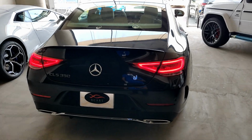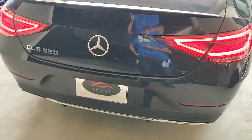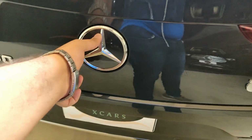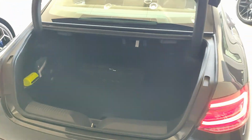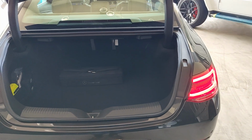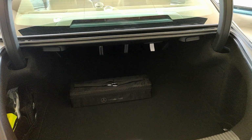And now let's take a look at the boot space. So to open the boot, I showed you the key before. You can open it via the key fob, or you have this button over here. You can just press this and it opens up electrically, as you can see. Despite being a sedan boot, you have the option of opening it electrically. But this is the boot.